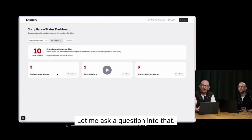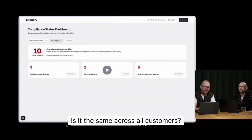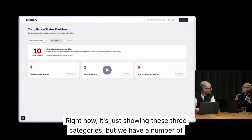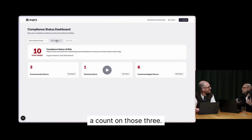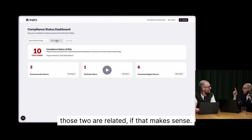Let me ask a question into that. How do we group environmental, technical, and unacknowledged? Is it the same across all customers, or can you categorize yourself, and will it learn with time, etc.? Right now, it's just showing these three categories, but we have a number of different plans for making it a little bit smarter. But for the time being, you have those three pages, and it will do a count on those three. Okay. But in terms of the unacknowledged alarms, those will be environmental alarms. So those two are related, if that makes sense. Yeah, sure. Okay.